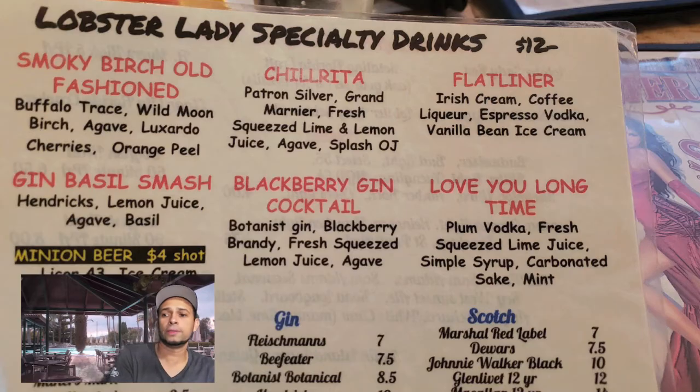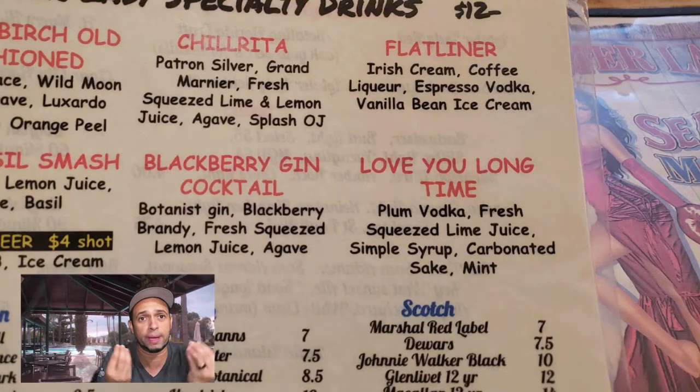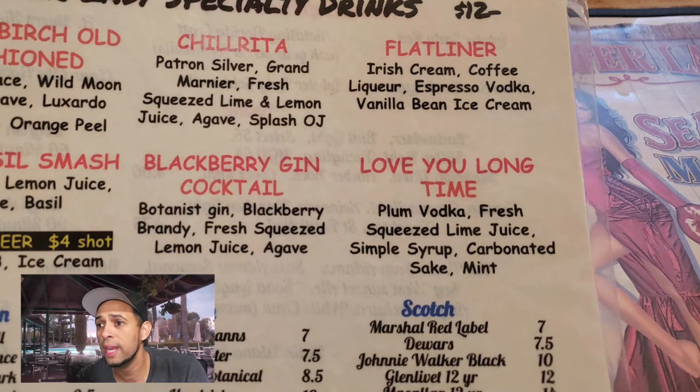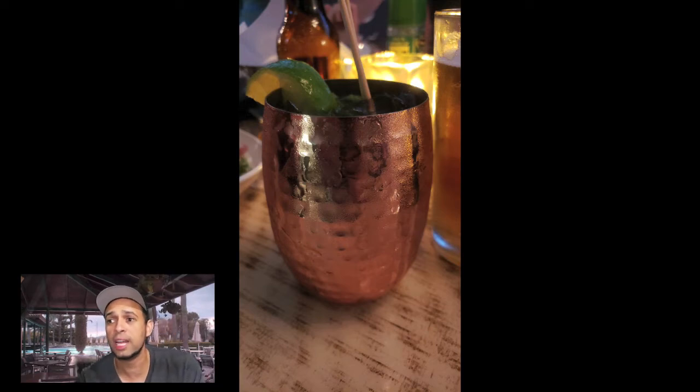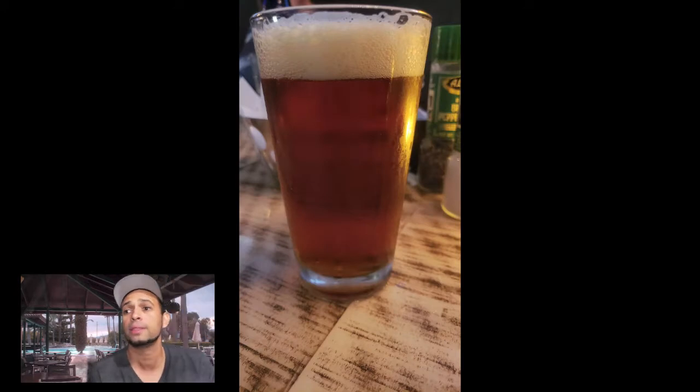Now, we tried several of the drinks there. One of them I went with a smoked old fashioned, which was really, really good. It contained Buffalo Trace, Wild Moon Birch, Agave, Luxardo cherries, and orange peel. And then they obviously had to smoke it because I could not get the smoke smell off my fingers after touching the glass. We also went along with the Love You Long Time, which is plum vodka, fresh squeezed lime juice, simple syrup, carbonated sake, and mint.